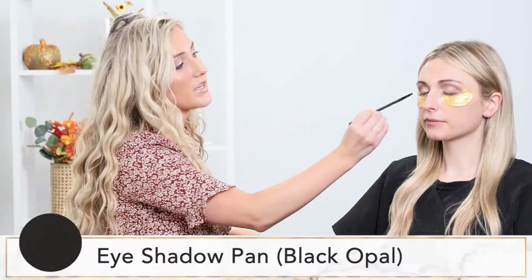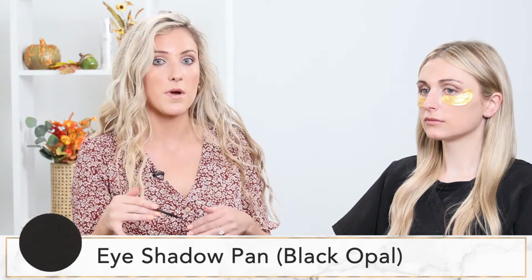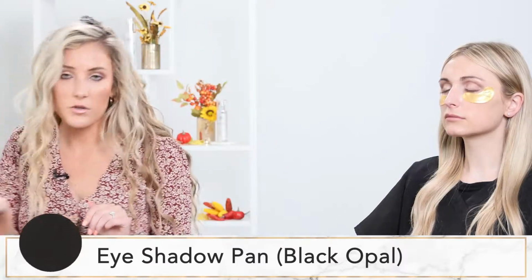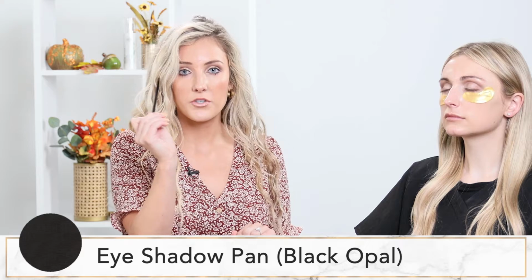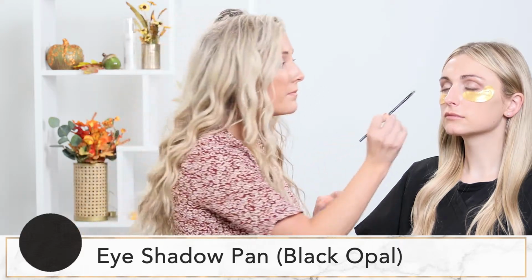After I've blended out all the eyeshadow, I'm going to do a little bit of black eyeshadow along the lash line, because Michelle's eyes are pretty big, so I don't want to make them smaller with liner. You want to use a flat, precise brush and make sure it's really small so you can get in on the lash line.